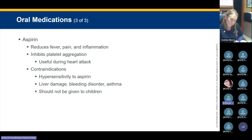So we are going to go ahead and give them an aspirin if we think that's something they need. There are some contraindications, like hypersensitivity to aspirin. And when I say hypersensitivity, I'm talking about they have a bleeding disorder. They have liver damage or pre-existing liver damage. They have asthma. These are times when we don't want to give that, okay? Do not give this to children ever, okay? Just don't. They can't handle it. They can't metabolize it. It can hurt them.